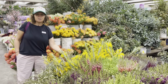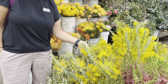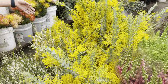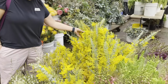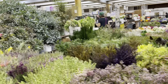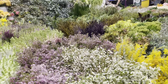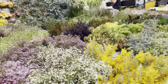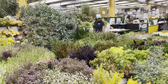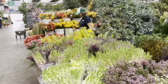So I think this is mimosa, which is super popular right now, and we don't have it, and people always ask me for it. I think this is it. I mean, I've never even seen it in real life. Is that yellow there mimosa? Mimosa, yeah. This one here? Yeah, that's nice. I've never seen it in real life. It's really pretty.